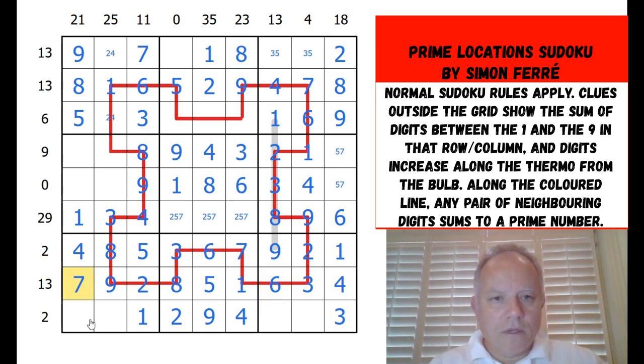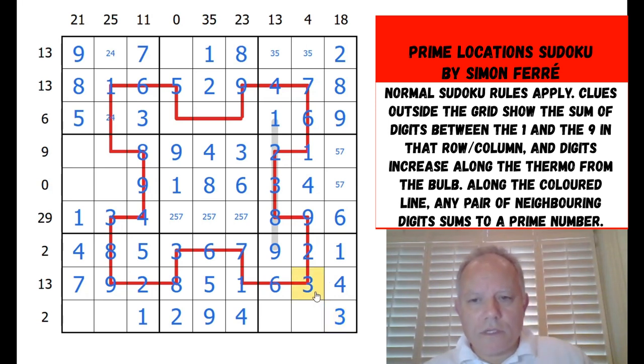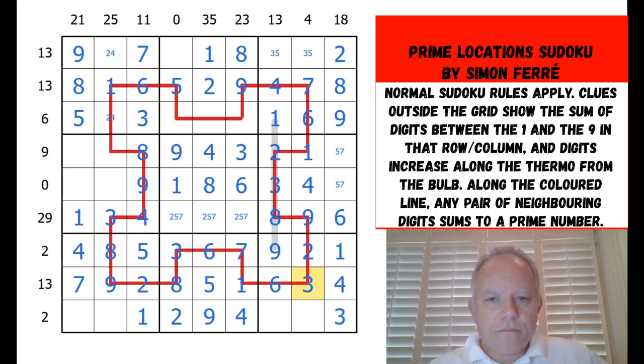7 here. 3 and... something's gone wrong. That doesn't look right. What's gone wrong here? Let's rewind a little bit. See if I was right about here.